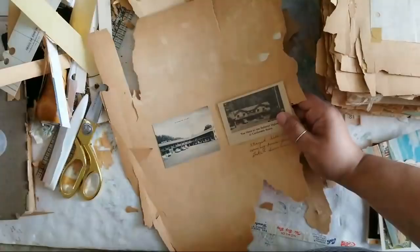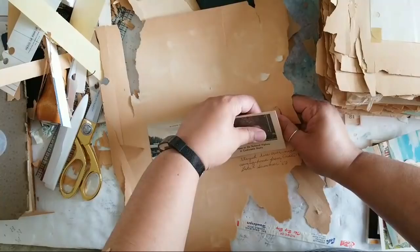Is it a thick hot glue she used or thin glue? I think it's a thin kind of glue because some of them came up pretty easy.